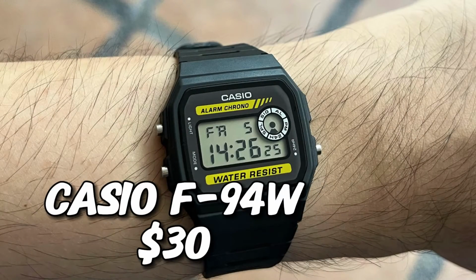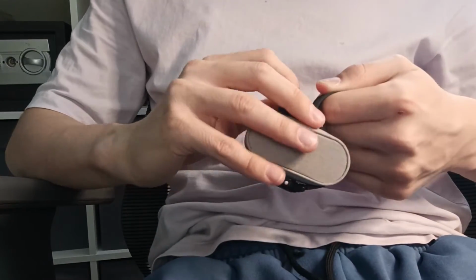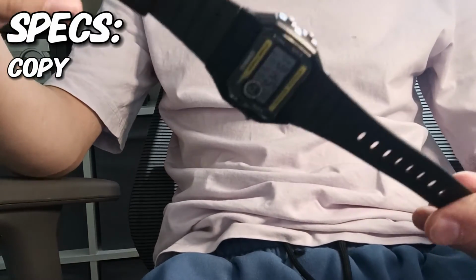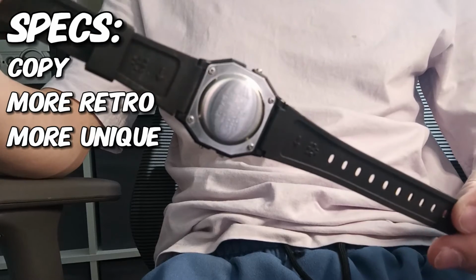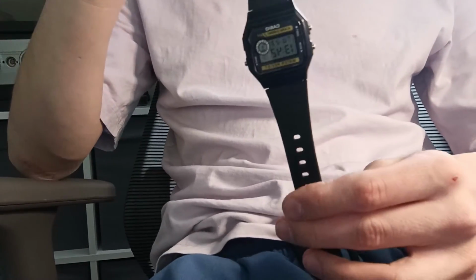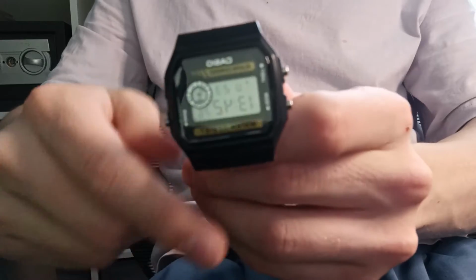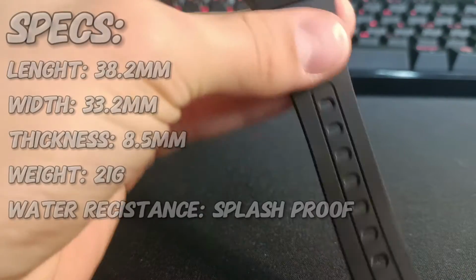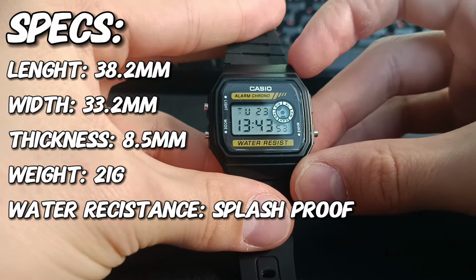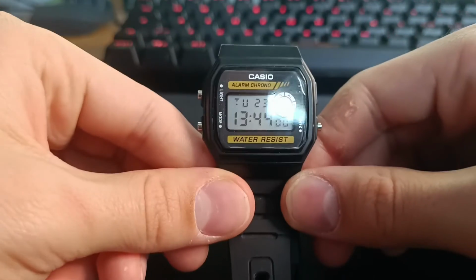I bet you thought I was going to say the F91W, but actually no, because that watch is probably many people's number one pick for a budget Casio digital watch, but it's not my pick. This watch is basically a copy that I think is more retro, more unique, and looks nicer, I would probably say, because it has a more intricate design and it costs a little bit more, but not that much. Otherwise it's about the same watch. It weighs 21 grams and the case length is 38.2 millimeters, the width is 33.2 millimeters and the thickness is 8.5 millimeters, with a resin band and a battery life of 7 years.